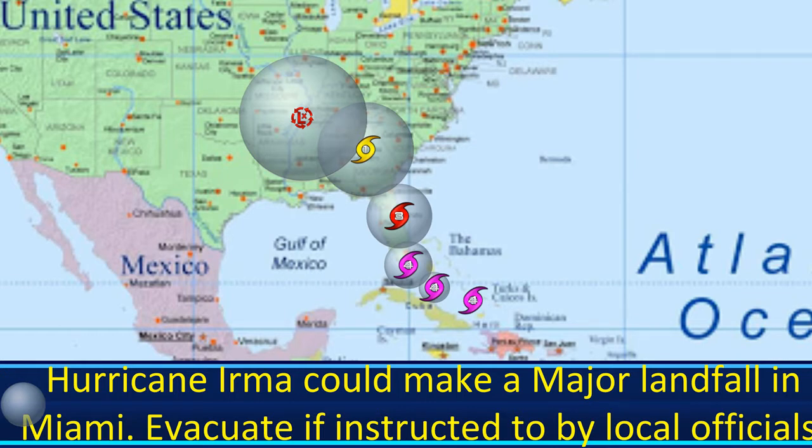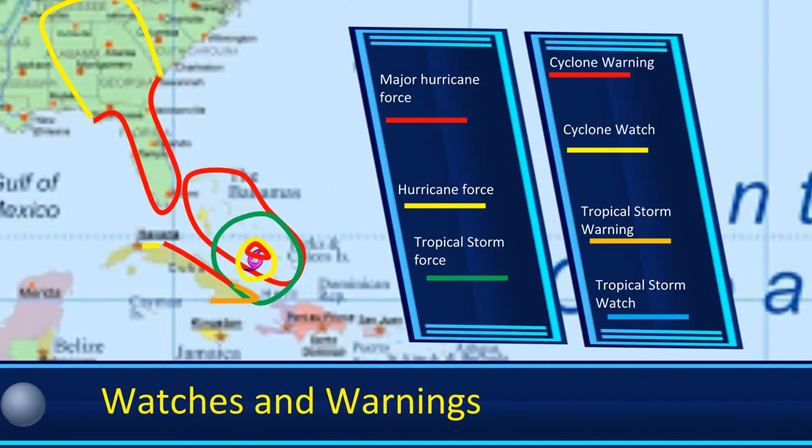Then, as the storm makes landfall as a Category 4, it's expected to go up the Florida coast as a major hurricane before weakening down to a Category 1 and then rapidly weakening down to a post-tropical storm by the 5th day.